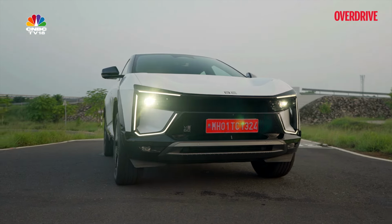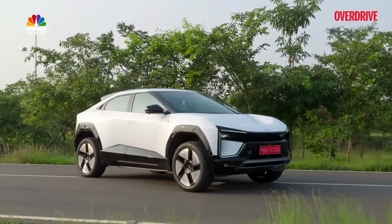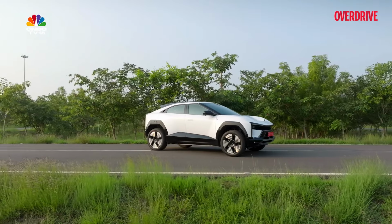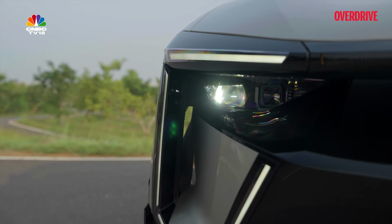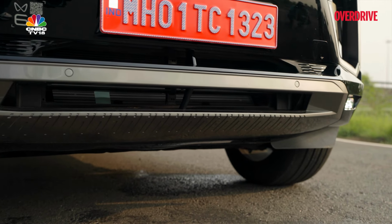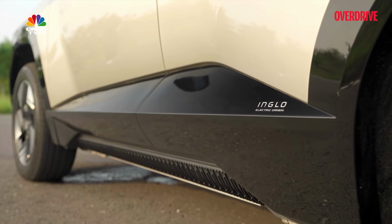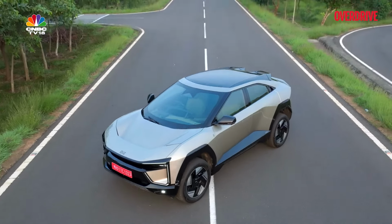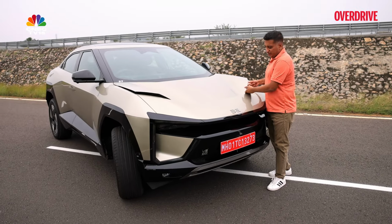The BE 6e is one of the more outrageous looking cars you can buy in the mainstream SUV segment, but it has been done well enough to not feel like too much of a departure. The short overhangs, the massive air curtain and the black around the front do well to give this car a sharp, hunkered down look. Now, with this INGLO architecture being specifically designed for EVs, Mahindra has been able to really work on the packaging, and you notice that with this, it has a frunk.